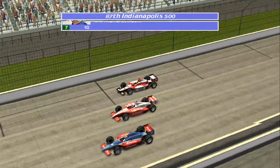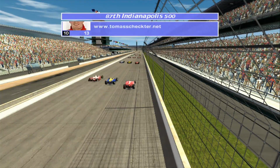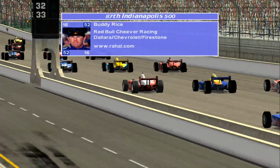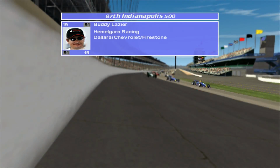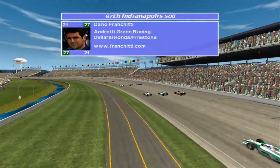4th row, Brian Herta, David Land, who is me, and on the outside is Greg Ray. 5th row, Thomas Schechter on the inside, Sarah Fisher in the center, and Alex Barron on the outside. 5th row, Buddy Rice on the inside. Middle is Eddie Cheever, teammates for Red Bull Cheever Racing, and AJ Foyt on the outside. Buddy Lazira, Lord and Savior, on the inside of row 6, along with Glenn Lucy and Dario Franchitti.